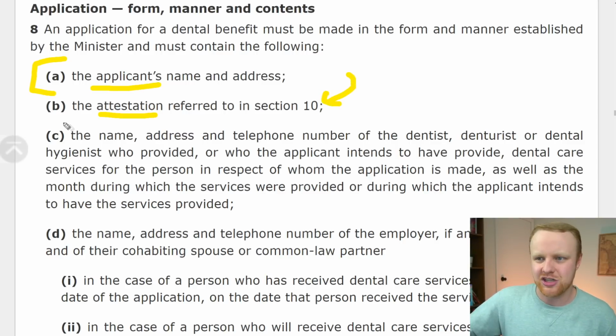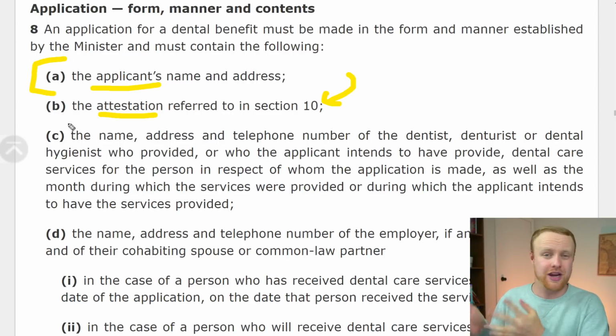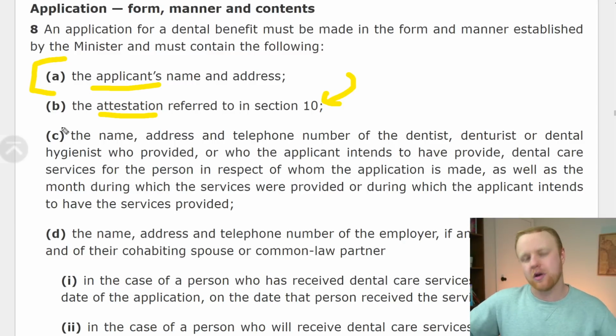That's your attestation. Then it gets a little bit more complicated because the government essentially is trying to avoid a situation like they kind of saw with CERB where people were getting money who weren't qualified for it. So this is how they're going to make sure that you are qualified for this. And for the folks who are just tuning in for the rental benefit portion, don't worry, we're going to get to that as soon as we're finished the dental portion here.